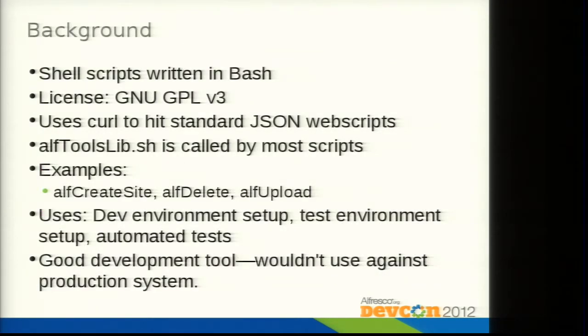It's just shell scripts written in Bash, and for me, it shows off the flexibility of Alfresco, because it's hitting Alfresco through curl. And so it's just hitting Alfresco REST APIs, but it works really well. The trick is it's all through JSON, and so you have to do some work to get JSON stuff working in Bash okay. When you install it, there's a library that contains the magic that's used by all the other shell tools. So just understand that's what that's doing.